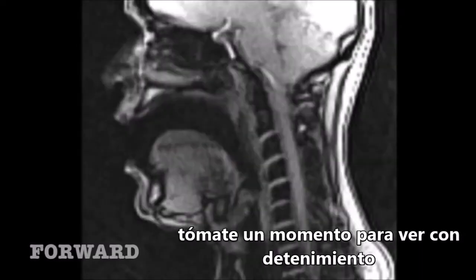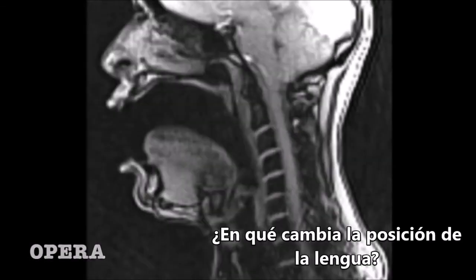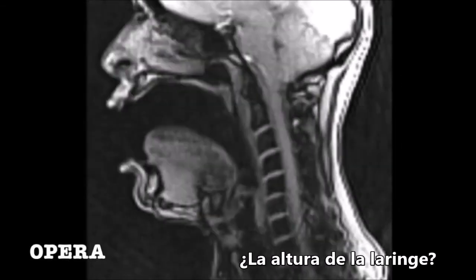Take a moment to see for yourself how the anatomical features of the vocal tract that we can see here align differently in each style. How is the tongue positioned differently? How about the velum? The mouth opening? How about the height of the larynx?